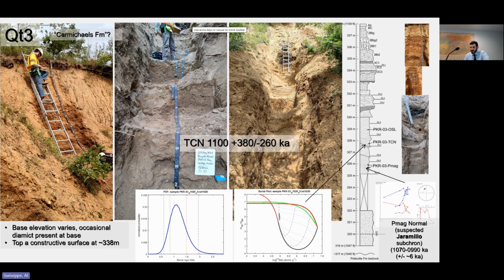On the rightmost side, you can see a measured section. You can see that it's about 20 meters of section here, which is fairly typical of this unit, although the base elevation and therefore thickness varies. This unit is blanketing a pre-existing topography, and there is occasional diamict present at the base. I'm not sure if that's telling me that maybe one of the glacial margins inched a little further south than we had previously believed. Not sure. Again, this unit generally in the map reach has a constructive surface at about 338 meters elevation, which is the tread elevation, about 1,100 feet for those of us that use American units. That is about 65 meters above the modern Allegheny River, which is, again, suspiciously similar to some of the other Carmichaels formation stuff in the literature further downstream near Pittsburgh.